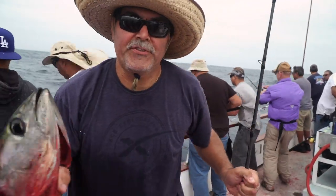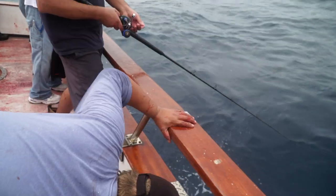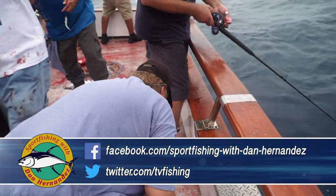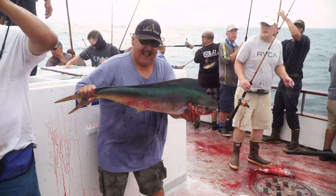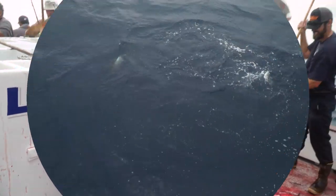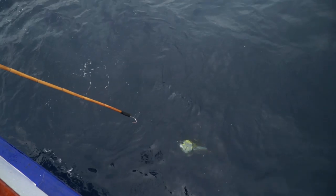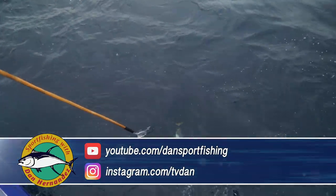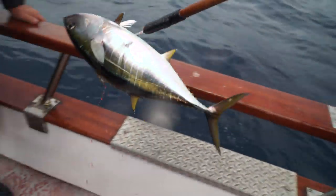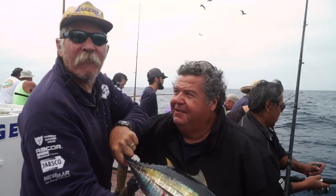Nice one, Dorado, on the Legend. Sport fishing with Dan Hernandez. Join him on the Legend. There we go, I got another. Oh, I got a yellowfin right here, Gaff. Yellowfin tuna. That's what we came for. Nice tuna, Dan. Thank you. We're catching a lot of yellowfin tuna out of this stop right now, guys.